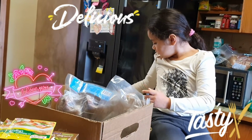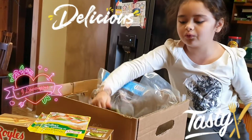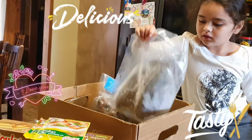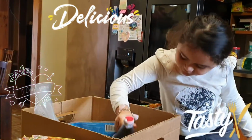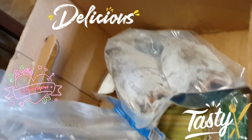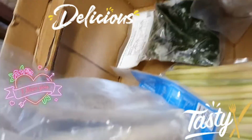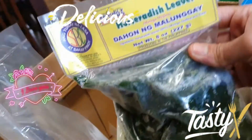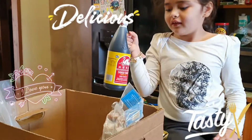Just put it there, the other side of yours. We have another. We have fish tilapia. And what else we have in there? That's our another two tilapia. Silver Swan special. And we have malunggay. We bought malunggay too, my loves. And soy sauce. Yes, and we have Silver Swan. So here you go. So that's all, baby kid.